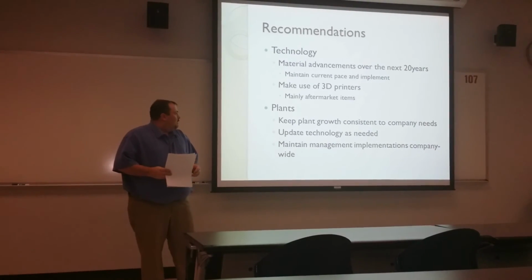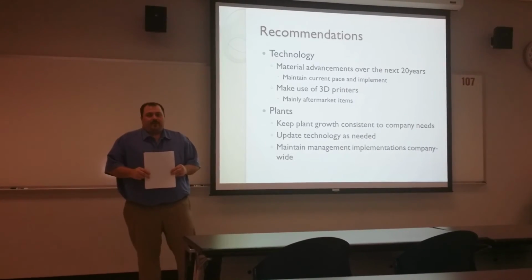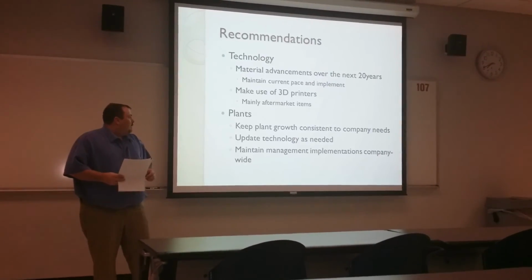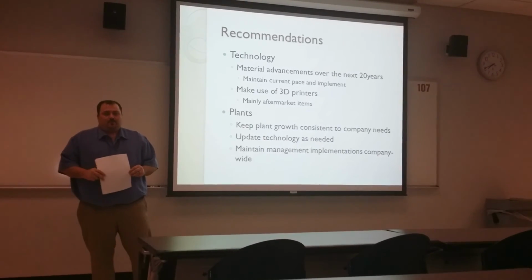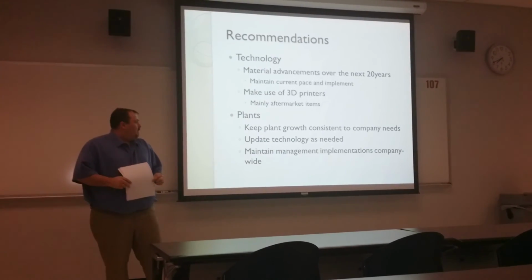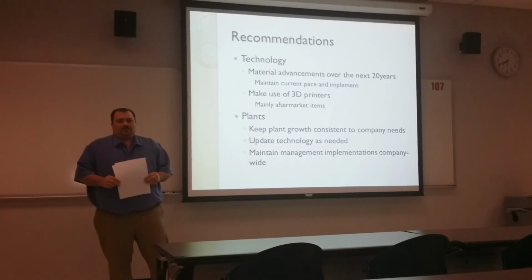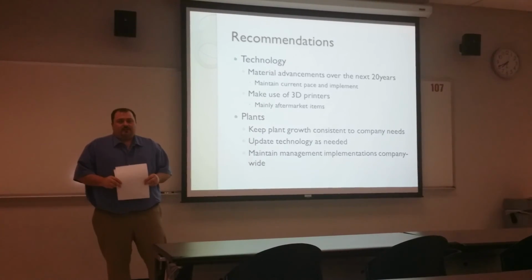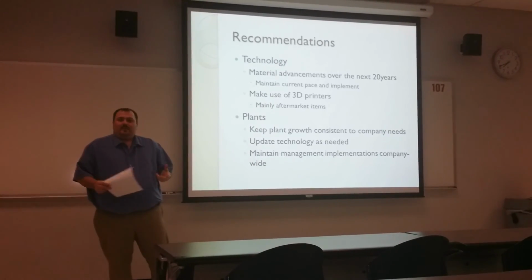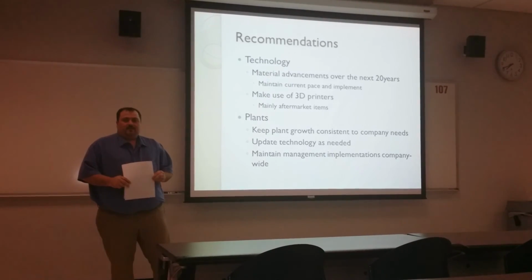What each one of these plants are wanting to do, they want to keep the plant growth consistent to the company needs. They don't want to overproduce. They definitely want to make sure that they don't underproduce either. They want to make sure they stay current with the demands of the consumer. Definitely they want to keep the technology updated as much as possible. They don't want to get too far behind the times, which right now Ford is actually doing pretty good at keeping up. And then what they also want to do is maintain management implementations company-wide. This goes in line with what Six Sigma is wanting to do with all the processes. And so far I think that's what they're doing, so I think that's pretty much it. Ford has been doing pretty good on everything that we've talked about, so there really wasn't a whole lot to improve on what they're doing.